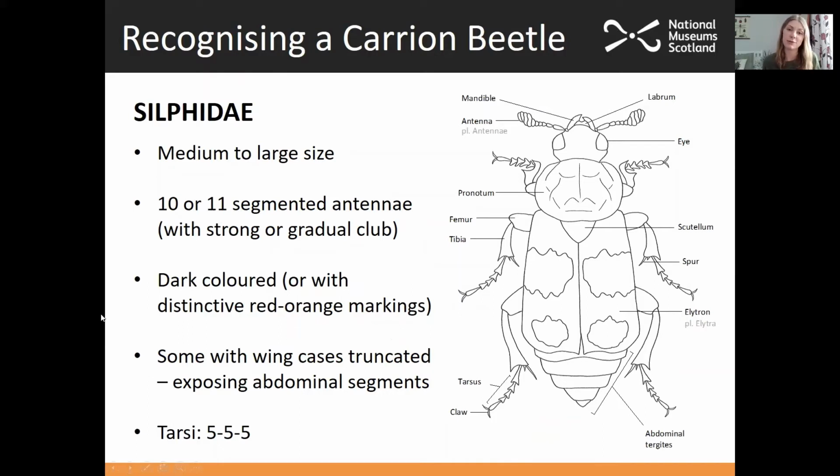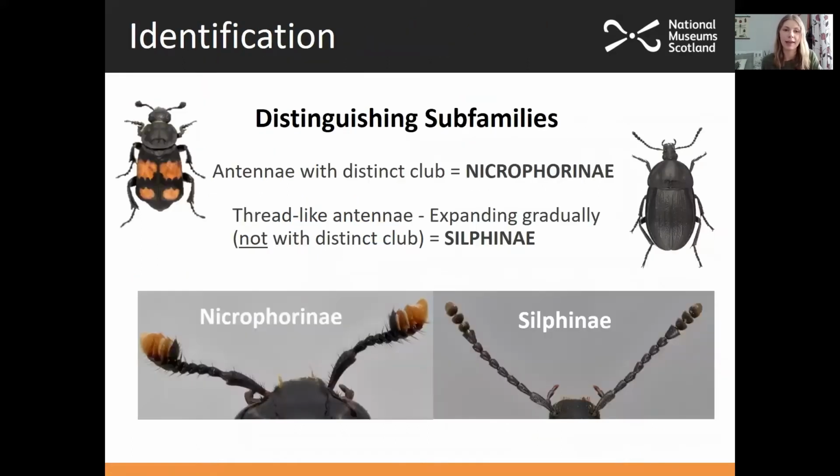And if we were looking at tarsal formation, the burying beetles and other carrion beetles have 5-5-5, which means that each tarsi, each leg, is made up of these 5 smaller segments at the end. But generally, once you get your eye in, you will notice whether you are recognising a carrion beetle or a burying beetle. So the true burying beetles, these are the Necrophorini, and they have the clubbed antennae. And the other subfamily is the Silphini, and they have more thread-like antennae, and it may be gradually expanding towards the tip, but never with a really strong, distinct club. So looking at the antennae is the way that you can separate these two out.